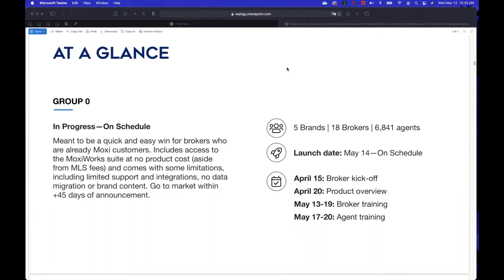First up, we are on track and excited to launch this Friday what we're affectionately calling Group Zero, across all of our 5 brands, with 20 brokers and about 7,000 agents. What Group Zero means for us is it's truly a quick and easy win for the brokers that are already leveraging the Moxie platform, extending their access to more products that are part of our partnership. Really, this is driving value for our brokers within 45 days of our public launch and announcement of this relationship.